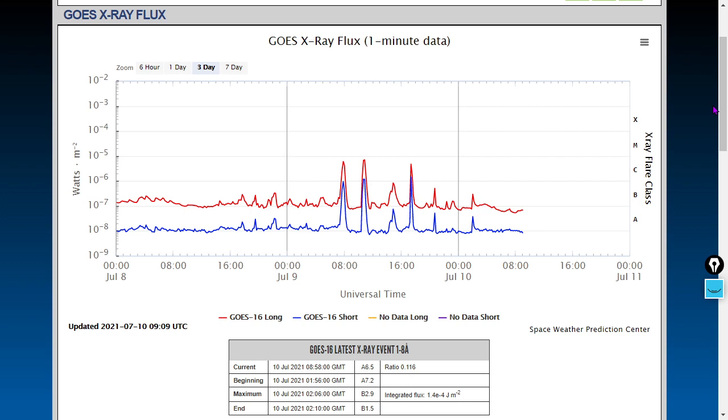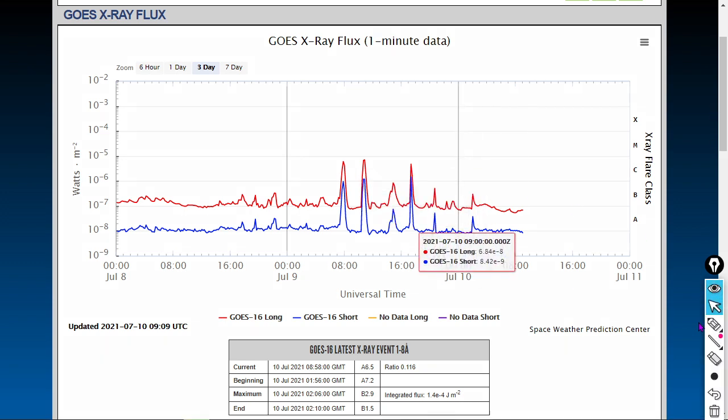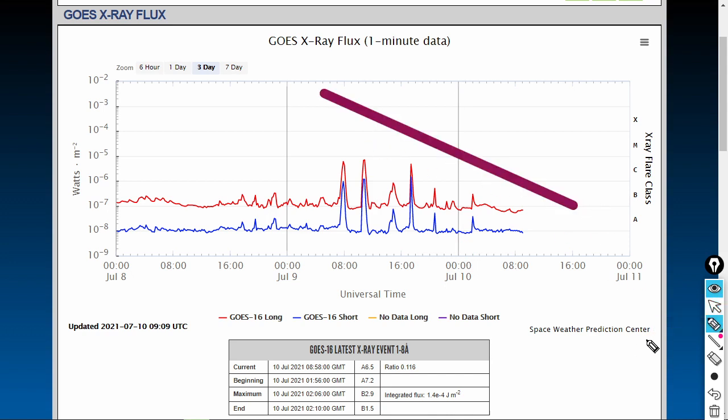Let's take a look at some solar photons. The GOES X-ray flux has been dropping down here over the past 24 hours. Check it out. It's a downward slope. It's a downward trend, folks. A reduction in X-ray activity.